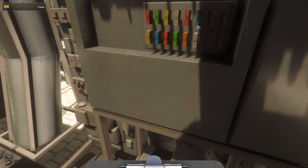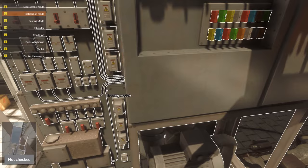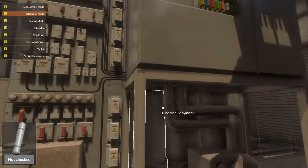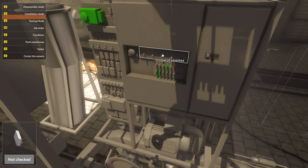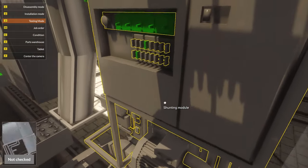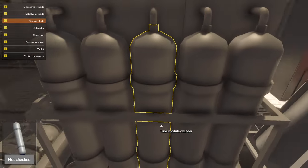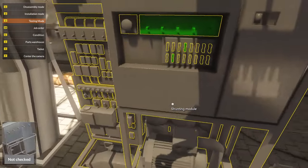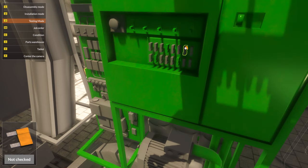Beautiful. Tis a thing of beauty, my friends. And we came in under budget. Hold on here. Part not found. Now we're going to be over budget. Oh no. I checked the fuses. All the fuses are fine. Oh. Fine. I'll check more fuses. See if I care. And that's my choice.